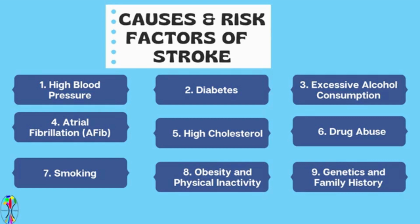Atrial fibrillation, as we have talked about previously, is an irregular heartbeat. It's a condition which leads to formation of blood clots in the heart, and if this clot travels to the brain, it can block a blood vessel leading to a stroke.